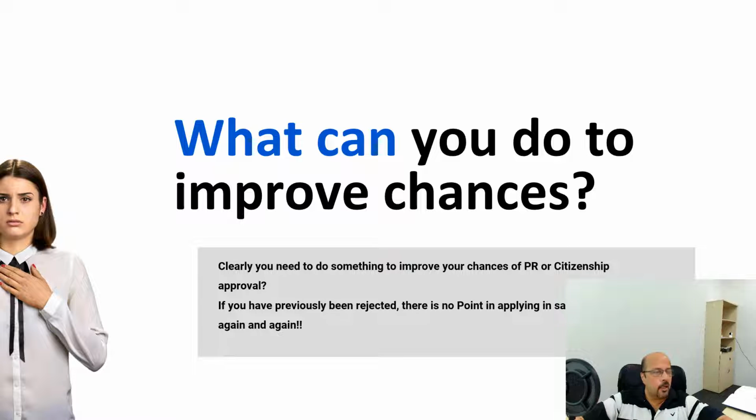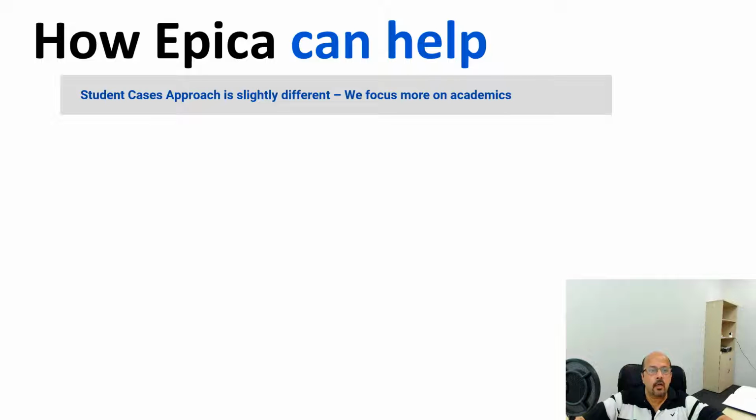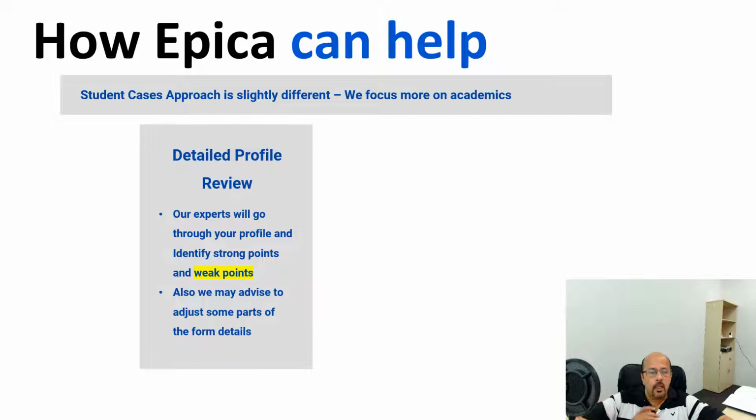So now having understood that approvals are not easy, you definitely need to do something. Especially if your previous application has been rejected, there is no point in applying in the same manner again and again. So you can consider engaging our services, and I will explain how we can help here. The first thing to understand is that our approach to student cases is slightly different. It is not the same as what we do in other PR or citizenship cases. Here the focus is more on academics, performance or achievements and future plans. When engaging our services, our experts will go through the student's profile, identify the strong points and weak points, and we may advise adjusting some parts of the form details also.